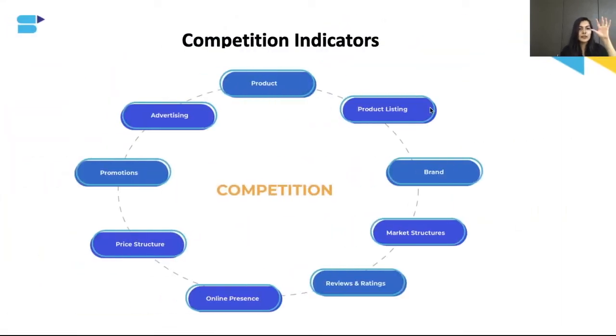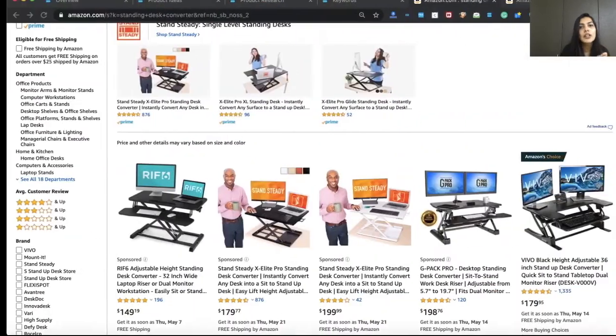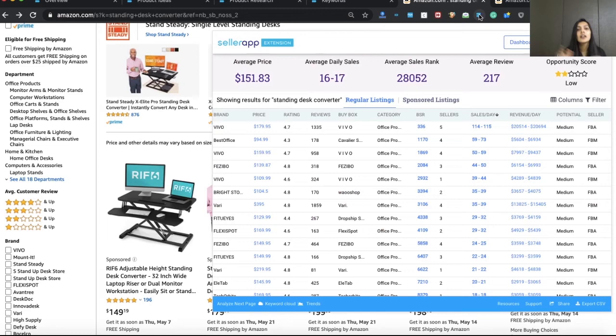Okay, so one thing that we didn't look at was price structure. This is to essentially help you understand, are your potential customers price sensitive? If there's a price war going on, and if the lowest price seller is getting most of the sales, then it will indicate price sensitivity of your customers. You can in general look at the price structure and see what is the range, what is the upper limit and lower limit to price your product, and that will give you enough space to control your profit margin. That's really important. So price again is very important.